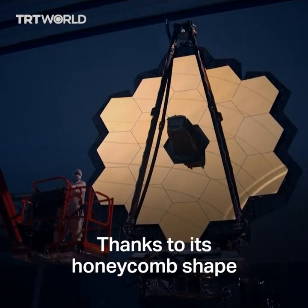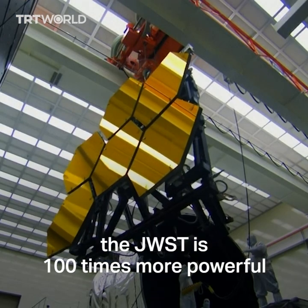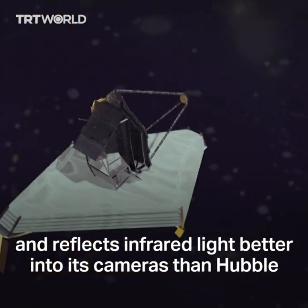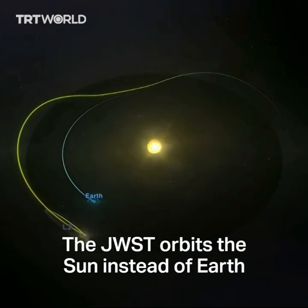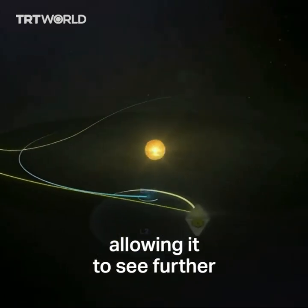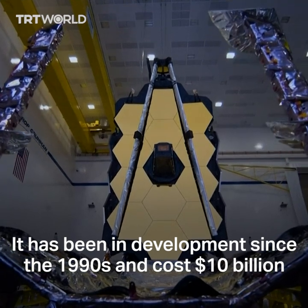Thanks to its honeycomb shape, gold-coated mirror, and unique orbit, the JWST is 100 times more powerful and reflects infrared light better into its cameras than Hubble. The JWST orbits the Sun instead of the Earth, allowing it to see further. It has been in development since the 1990s and costs $10 billion.